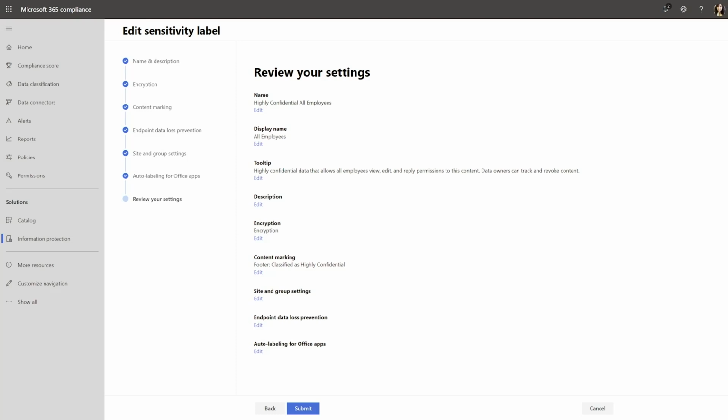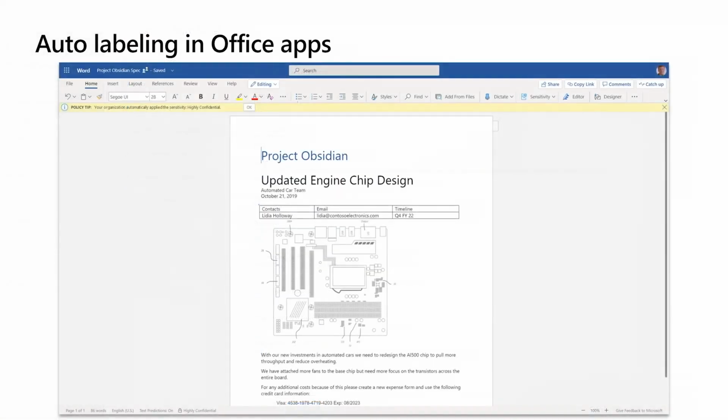Automatic labeling in Office apps ensures that labels are consistently applied no matter how much or how little experience individual users have with different types of sensitive content. Auto-labeling helps you scale your data protection plans. Let's take a look at how a user would experience this. Here is an example Word document that a user is editing and where the highly confidential label has been automatically applied. Notice how the user is informed of this with a policy tip that is integrated with the app experience.